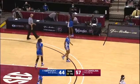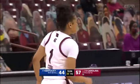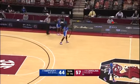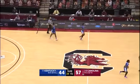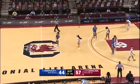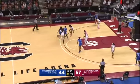Out of bounds. Kentucky now in a 1-2-2 zone, trying to find a way to prevent points in the paint, trying to find a way to get to the defensive boards. And offensively, they need to find a way to get Ryan Howard going. She is their best chance to cut into this 13-point deficit.